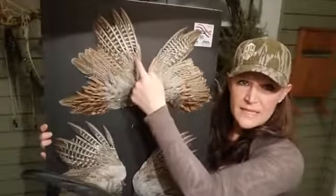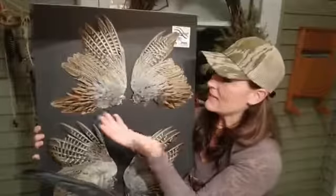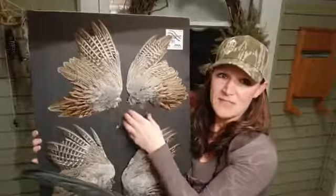So I pin in between just various feathers. There's no right or wrong answer. It's just basically so that you can keep it open. And then you let it dry. I've had this one on the board for several months. I actually have probably 5 or 6 of these boards.